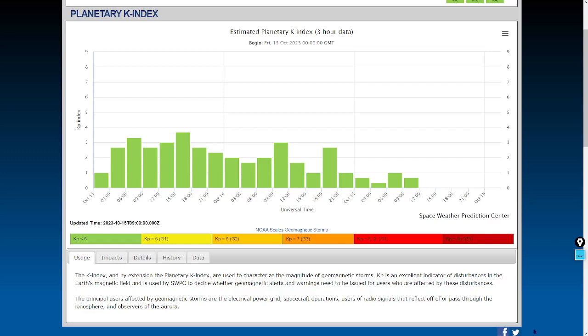KP index currently at 0.67. That is your average global geomagnetism there. The planetary K index, again, 0.67.